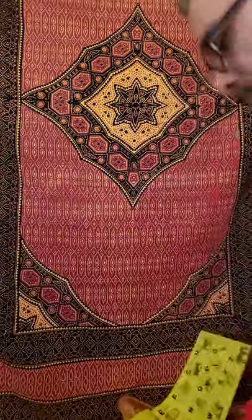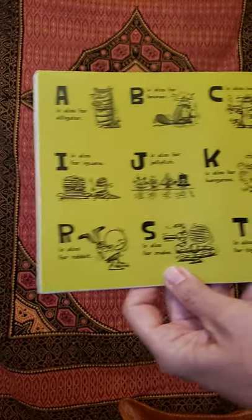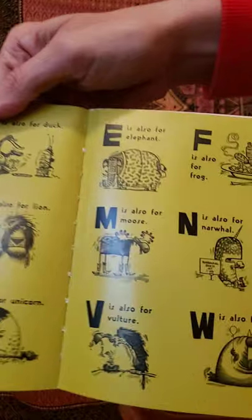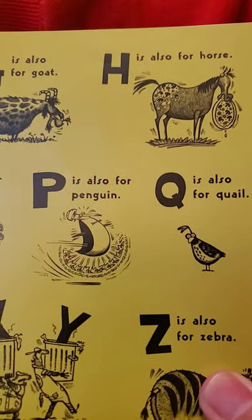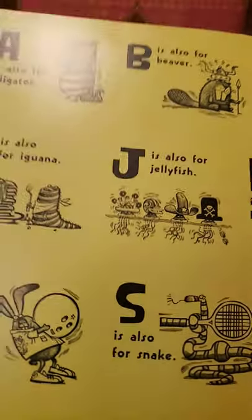And then at the very end of the book, I think this is very cool. I want to come and read this a little bit closer with you. They let you know what each of the animals are doing. So, of course, A is also for alligator. B is also for beaver. C is also for cat. D is also for duck. E is also for elephant. F is also for frog. G is also for goat. H is also for horse. That's right. I is also for, do you remember? Iguana. J is also for, exactly right, jellyfish.